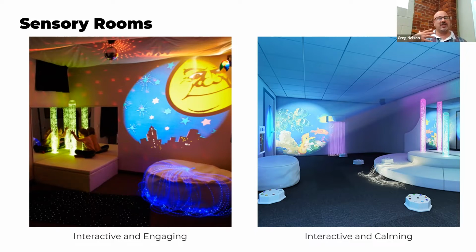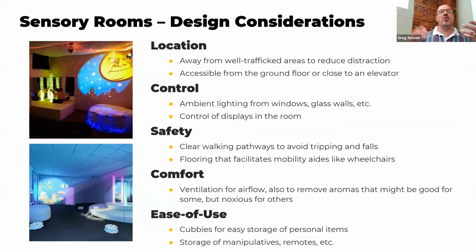So students can still interact with the projections, can still interact with many of the light displays and the bubble tubes and this kind of thing. But you see the colors are more muted. It's made for being more calming. And this is something that you would know what you want. And that way you can tell your vendor, us, what it is that you need, and we can come up with a solution. So really, when we talk about this, I want to talk about some design considerations that might help you with your sensory rooms. And the first really is location.